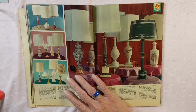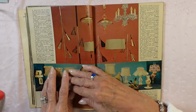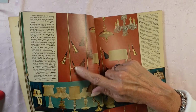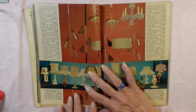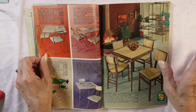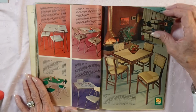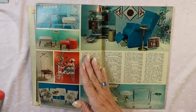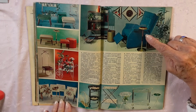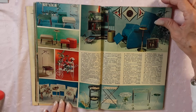Lamps. Very traditional, standard looking lamps. Oh, look at that. Oh, so many people had these in the 60s, very 60s. Card tables. Recliners. Oh, look at this ashtray, smoking stand ashtray, brass and walnut, 2.25 books.